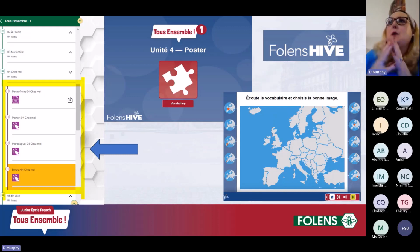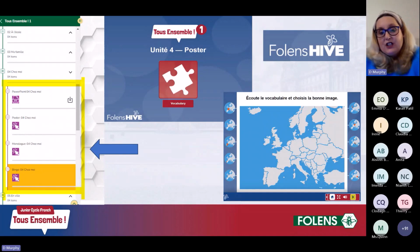So those are the ones that I use out on the net. One set that I would use on a very, very regular basis, obviously, is with the Tous Ensemble. So when you open up the book reader, if you go to the menu on the left hand side, you will see for each of the chapters, there are a range of different digital tools and digital games that we can play. This one I have here happens to be the chapter I have Chez Moi open, so you can see that there is a poster game. In the poster game, when you click in, you can show the students on the board the map of Europe.